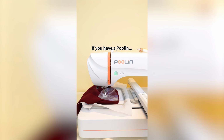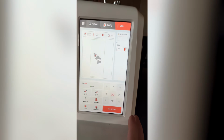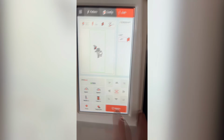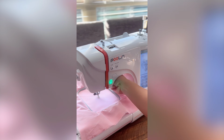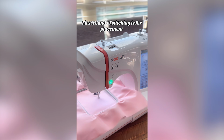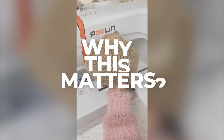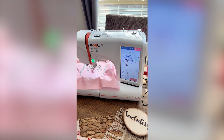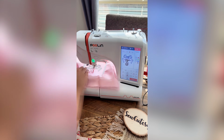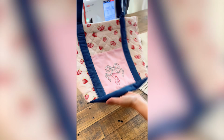With 130 built-in designs, 8 fonts, and support for importing DST or DSB files, it gives users real freedom to create. It also uses stabilizer sheets, threads, and pre-wound bobbins, so you can get started without buying extra accessories. Why this matters? Getting started in embroidery is easier when the machine, the interface, and the support system are all designed to teach you while you go.